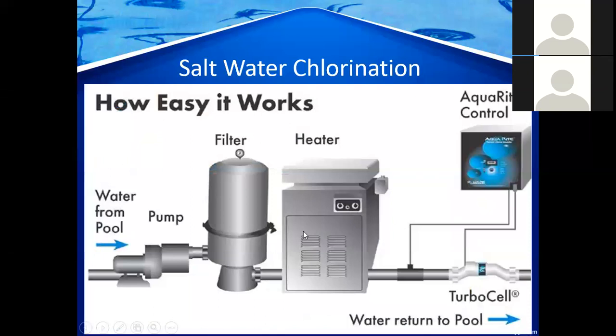This is another depiction of the daisy chain of sequence, and this order is pretty much standard for all pools. You got the pump, the filter, the heater, then the salt system. And on the Hayward salt system, you've got a little device as well. That's the flow sensor. Like I said, the heater inside has a pressure switch to make sure that there's an adequate amount of water flow.